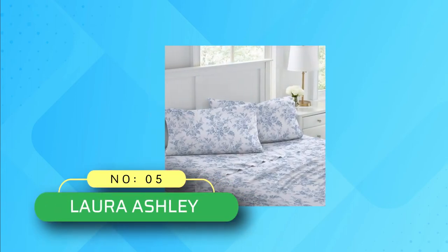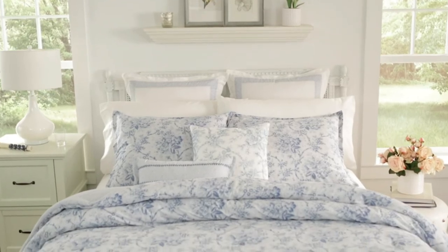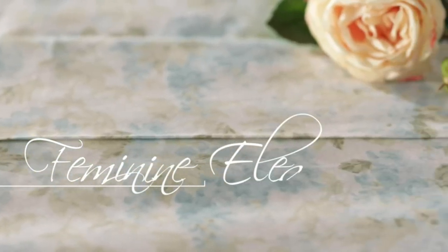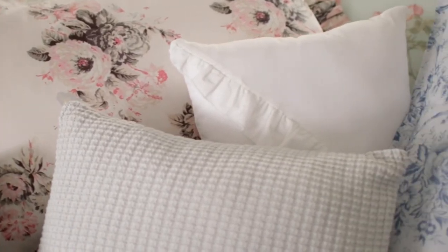Number 5. Laura Ashley Flannel Sheets. Don't you hate it when your favorite flannel sheets get wrinkles with time? Well, that is not something you will have to face with this because it is resistant to wrinkles. Conversely, it also contains other amazing features, which you will find out about.